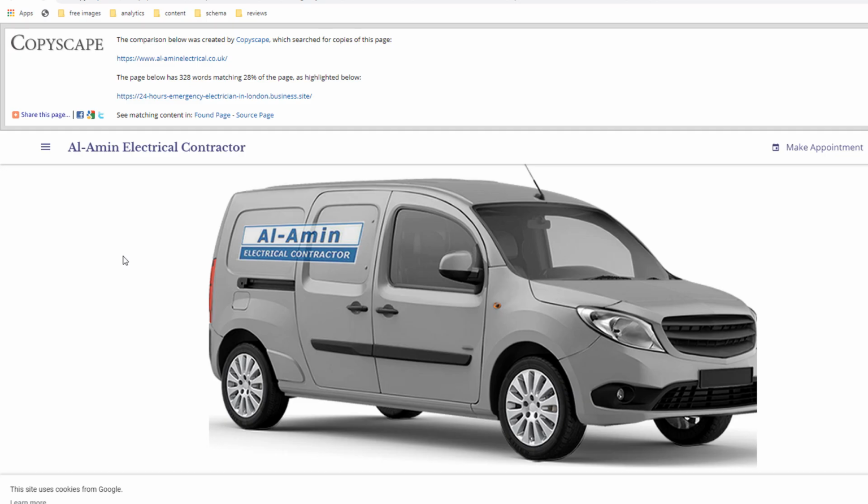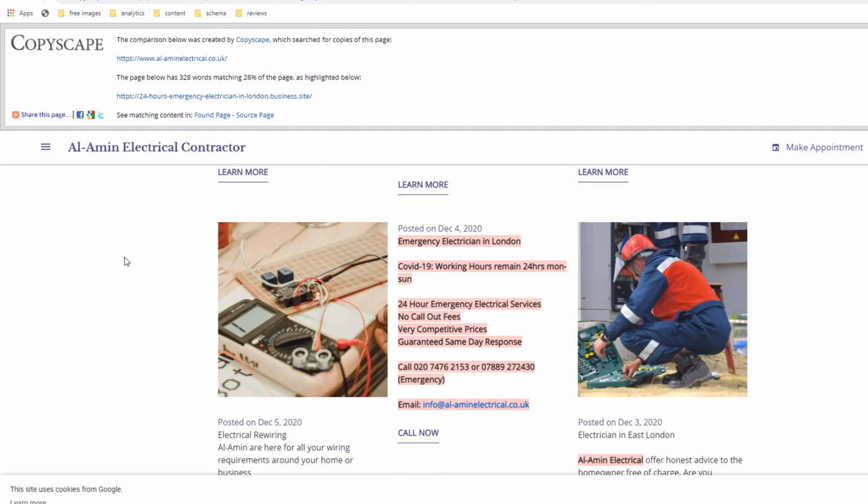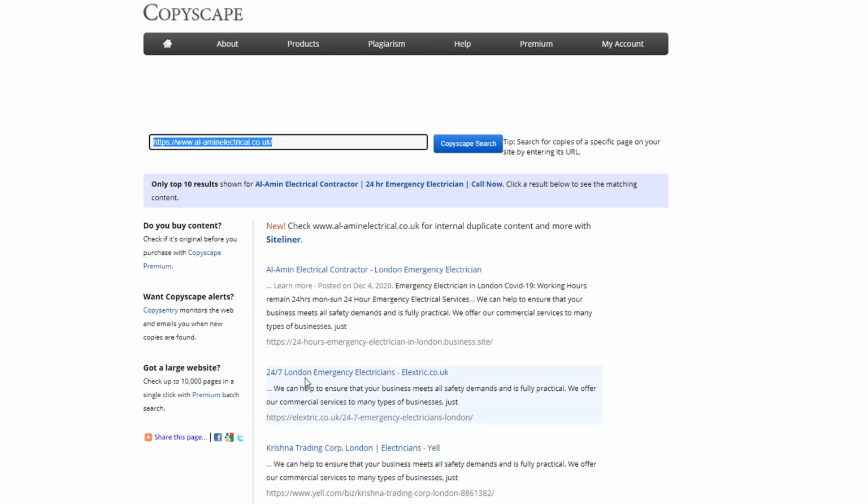The first result shows duplicated content on a site for the exact same business. This is because this business owner created a second website using the free Google Website Builder and used some of the copy from the original site. He's probably hoping he will rank with 2 websites instead of 1, which is a bad idea. Let's try another example. Here we go.